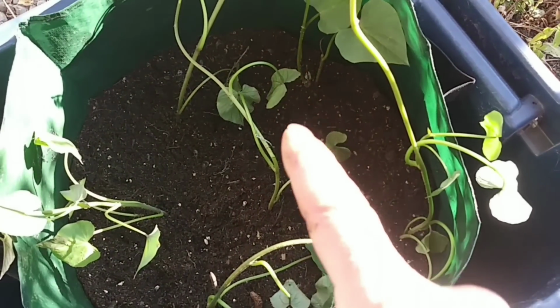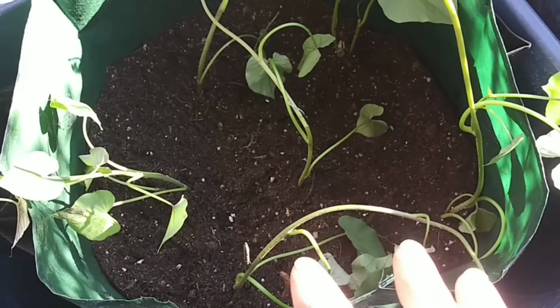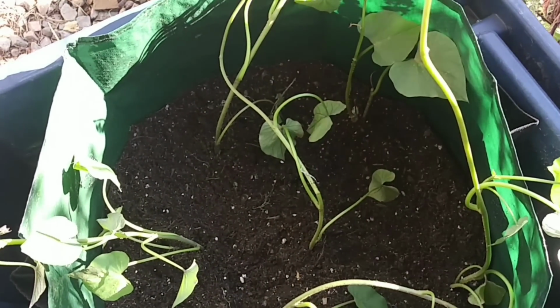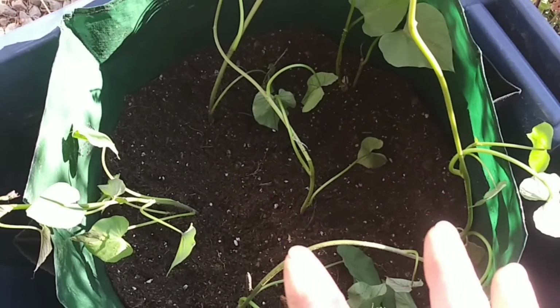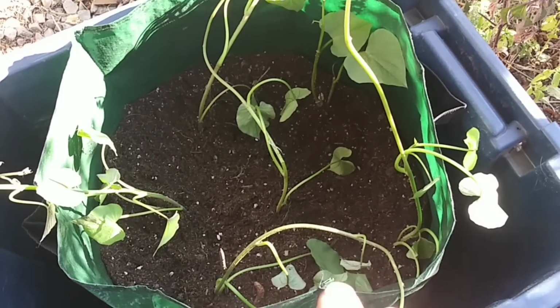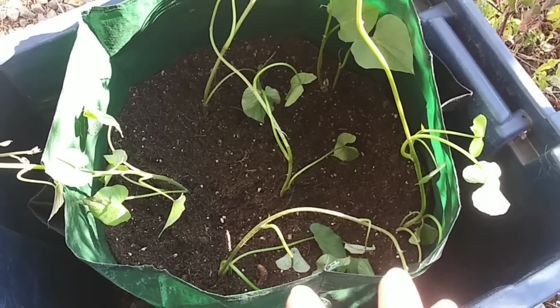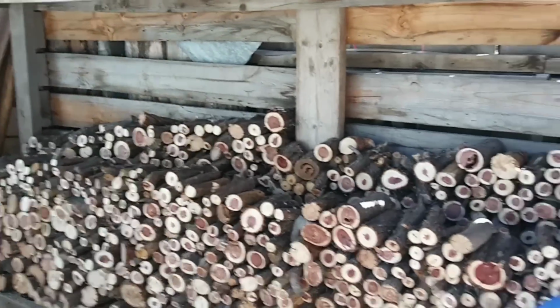All right, I have them all in and I added a sixth one, okay? So I have 6 total inside of here. I'm going to add a little bit more soil and then water them, and that's it. These should be able to grow indoors with our plant light. Absolutely no problem.